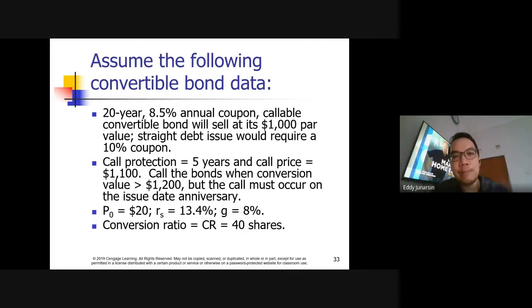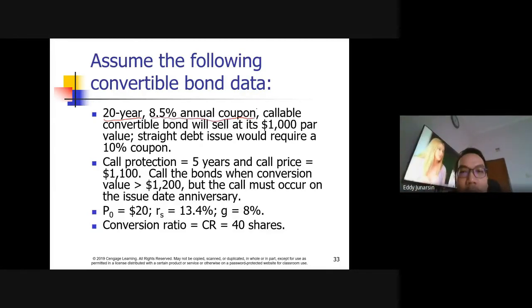But actually the bond, based on the contract, can be converted into common stocks within, again, a certain period of time at a certain price or a certain conversion ratio, right? Conversion ratio. So we'll see an example to make it clearer. Let's say we have a 20-year bond, and the coupon rate is 8.5%. And this is callable, so it has a call provision, right? Again, call provision means that the issuer or the company could recall the bond before its maturity.